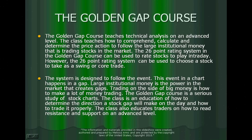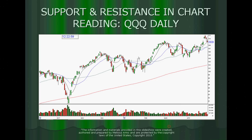So even if you've been trading technical analysis for years, you're going to learn even more about it. It's just pure, pure price that I'm focusing on. And the class is an education of how to determine the direction a stock gap will make on the day and how to trade it properly. Again, the entries, like we talked about with the LL, some people tried to buy that. It was a short. The class also educates traders on how to read resistance and support on an advanced level.